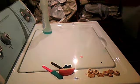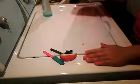Okay? So now it's all wet, as you can see. So you might want to dry it up with a little paper towel. You have to have paper towels or napkins nearby, but I would prefer paper towels. Now you're going to take some, not that much, and just dry it out a little bit.